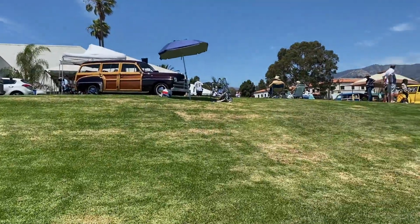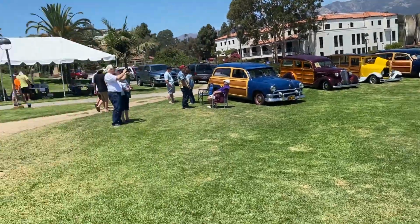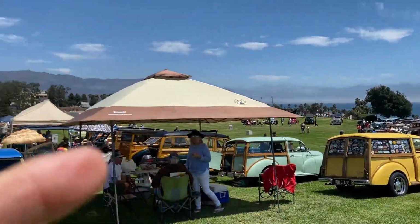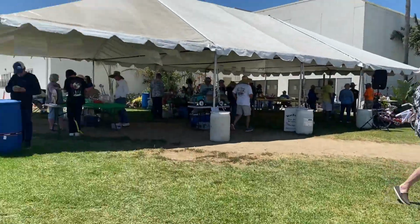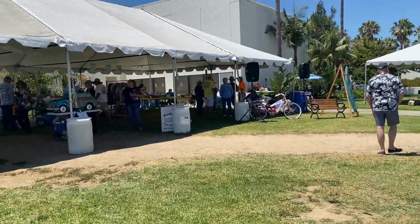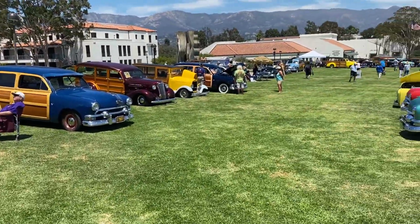Going up on the hill. Okay, here's another look at the other side of the valley. There's the first side, front side, and this is the back side. And here's the three players in the band, hanging out, enjoying the Woodie show. Oh, look at these guys. Man.